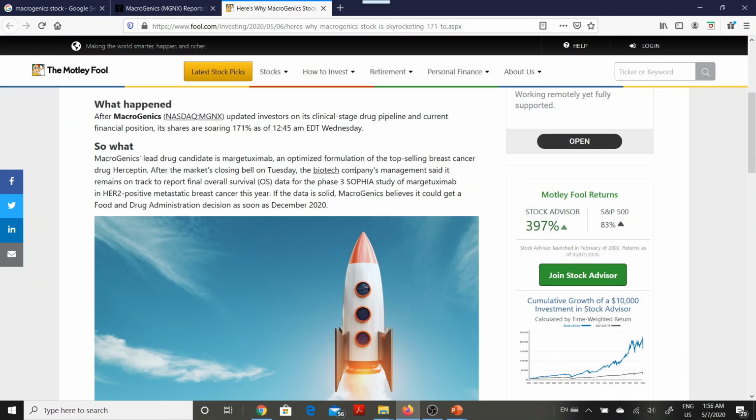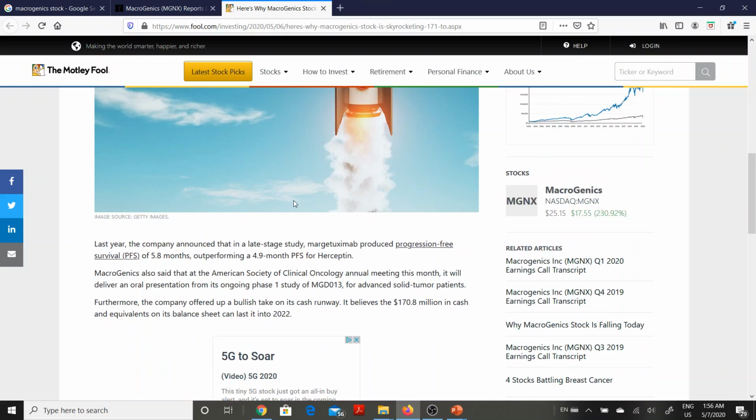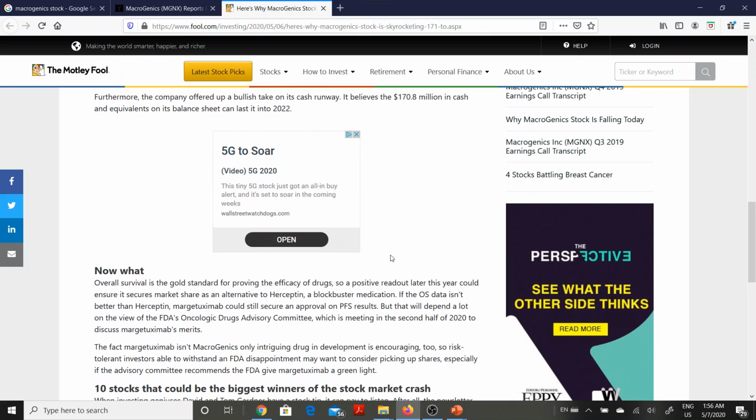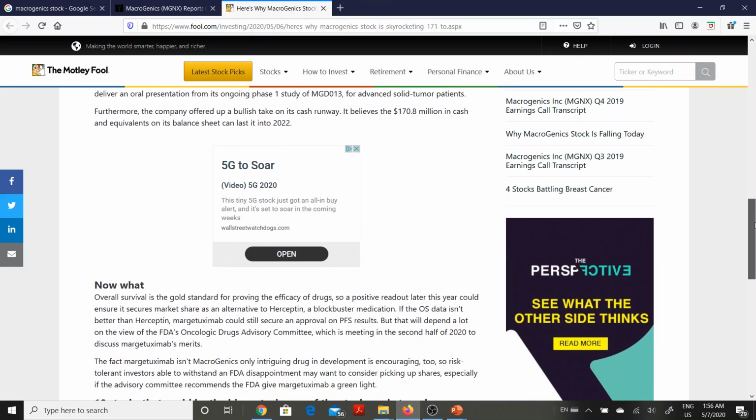And not only that, another reason is because their lead drug candidate, margetuximab. Basically, they expect to get FDA approval as soon as December 2020. So that's big news. And last year their drug performed better than the popular drugs, and they also said that their cash of 170.8 million could last until 2022. So the company came out with great news, and their earnings are better than expectations for the past four quarters. Which is good.